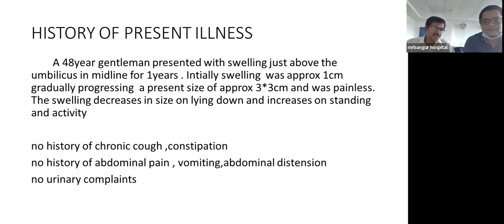And when you describe the history of present illness, you describe the swelling, number one. Number two, you talk of constipation, cough, abdominal pain, urinary complaint. These adult patients who come with a paraumbilical hernia of recent onset, there are a number of factors that come up. One important factor is age, obesity, and increased abdominal pressure. So you should ask a little more questions.